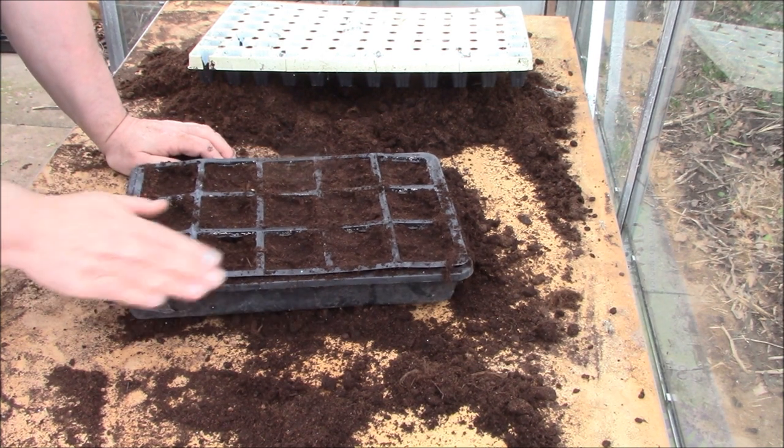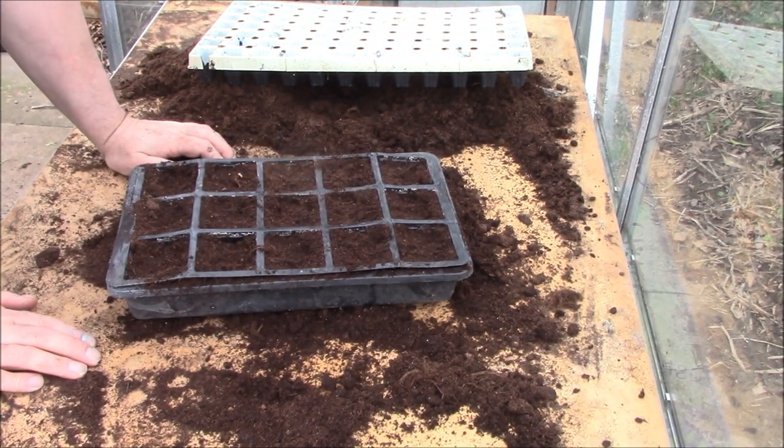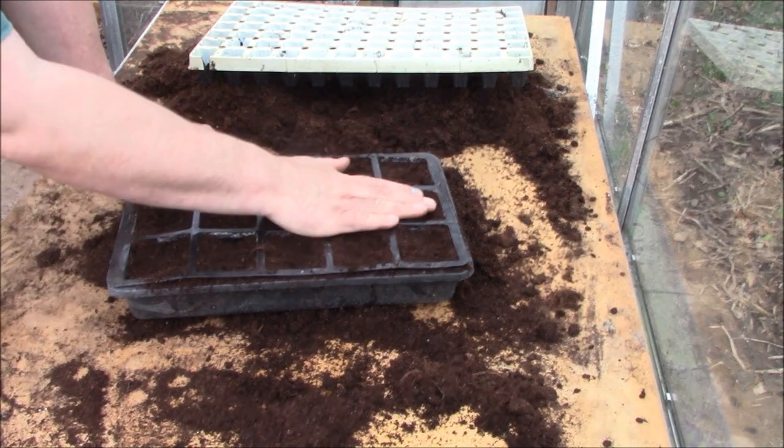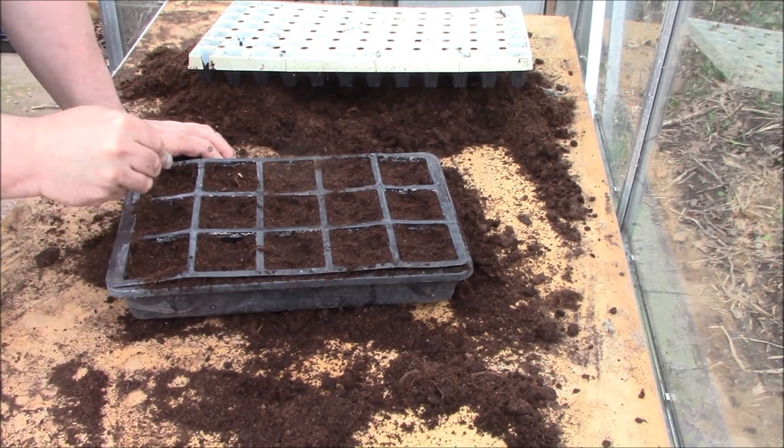at the top. Now they can have a really good soak of water, and they should show in the next 2 weeks. So obviously label them up so you know what they are, and I'll show you those in a couple of weeks as soon as they start to germinate and come through.